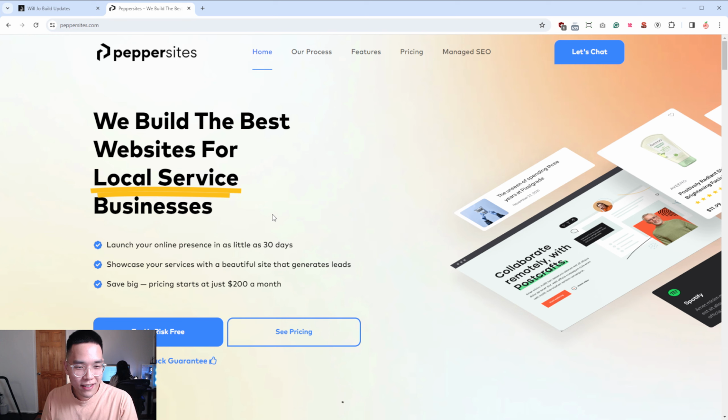So Pepper Sites is a productized service in the sense that we're building websites for local service businesses. And local service businesses, I know, is kind of very loosely defined, but we're really focusing on businesses that have a specific service area that will try and rank for a specific keyword in that area.